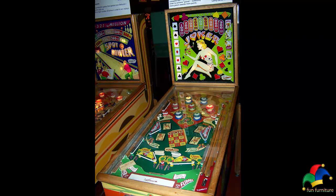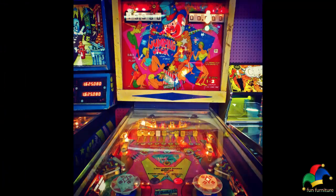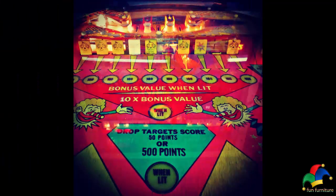If you're looking for high quality retro pinball machines and arcade machines, you can go to websites on the internet, Heffron's.com, H-E-F-F-R-O-N-S.com. Looks like they have a really great variety of retro looking pinball machines.